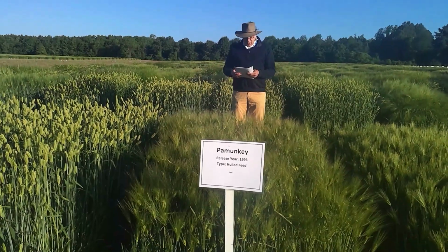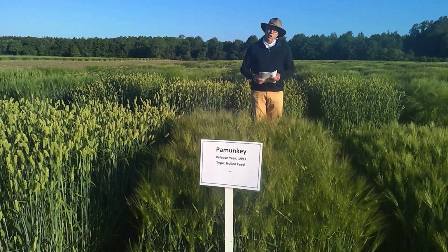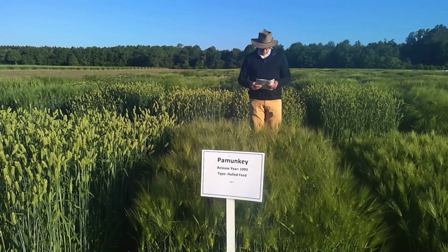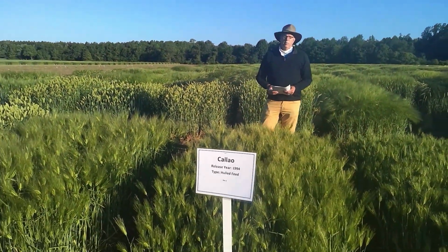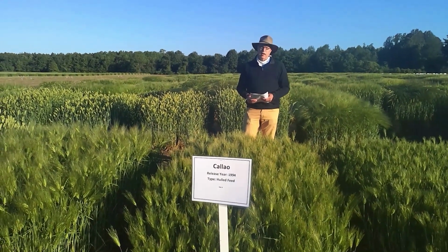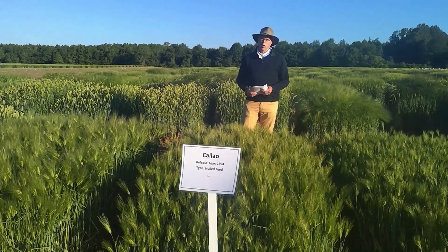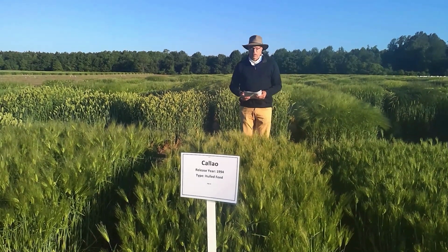The next variety is Monkey. It was released in 1993. As you can see, it has long awns, and because of that and because of the time frame, it was not widely grown because farmers couldn't get it to thresh very well. So remember Boone, back in the second plot, it had those medium length awns, and you'll see in the next group of barleys that this is what we have moved to. The medium length awns are able to thresh off well, and yet you still get higher test weight and better overall quality. So this is Callao.